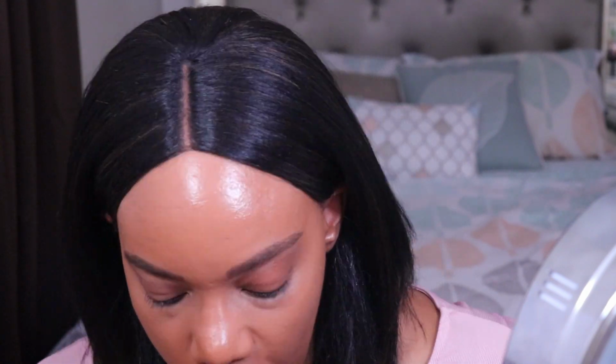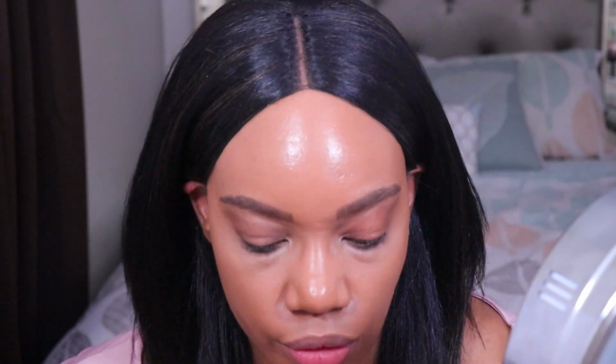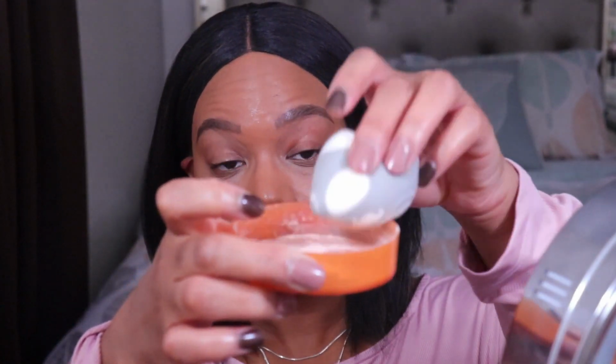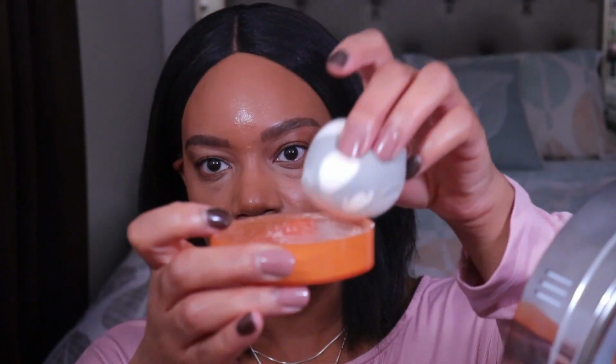I really love powders that run beigey or more like a pink tone as opposed to yellow toned powders, because I do have a cool pink undertone. So I'm going to take this powder on a damp sponge. I'm just dipping it in here, but then tapping off the excess. And I'm going to start off with my under eye area.